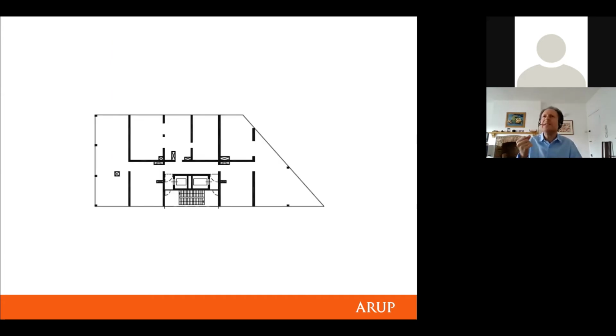First of all, we didn't want lots of small cellular spaces. We wanted a building which was going to be very flexible, so that in the future it could be adapted. And also, we wanted to free up the facades. We didn't want to design a timber tube with lots of small windows. We wanted nice big glazed facades.